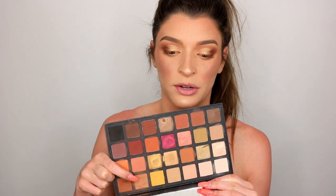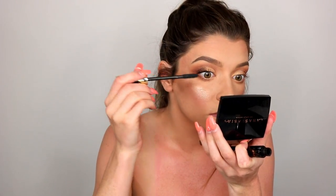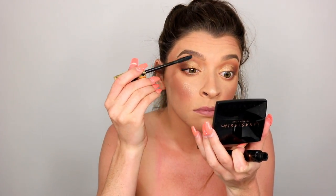So I don't know why my camera just shut off again, but I just smoked out my lower lash line with this shade first all over, and then I just focused this shade on the outer corner. And for mascara, I picked out the Tarteist mascara. This mascara is alright. It doesn't really do a lot of lengthening. It just kind of coats the lashes. For lashes today, I'm gonna go in with the Ardell Wispies, like always. Lashes are on, so let's move on to our lippy.